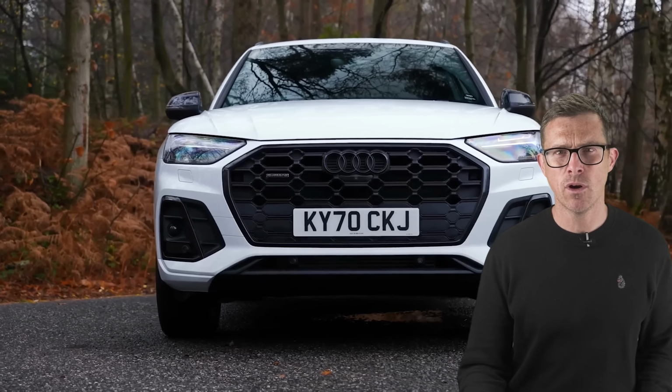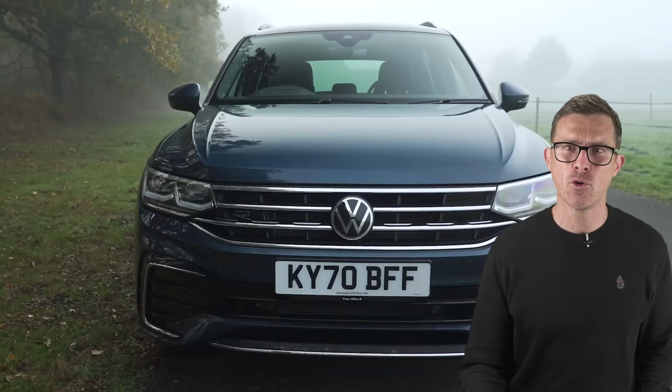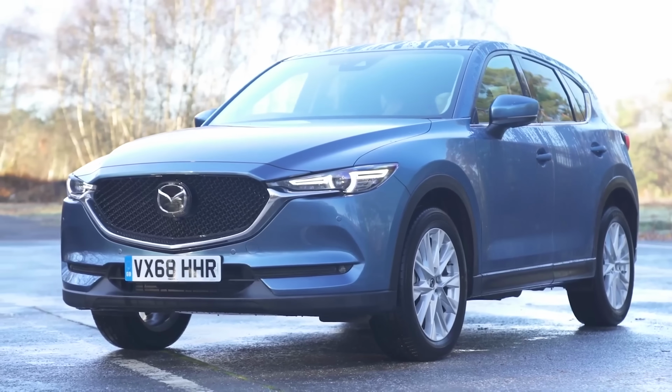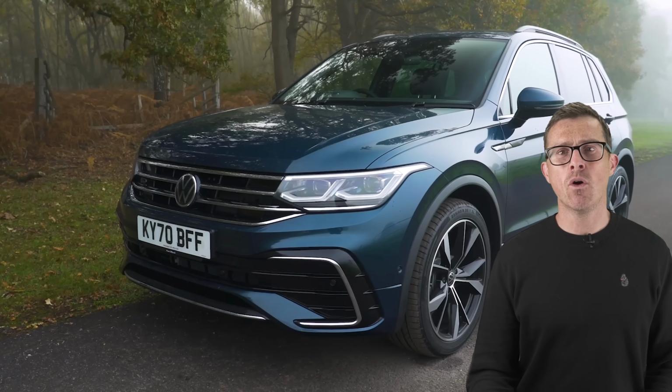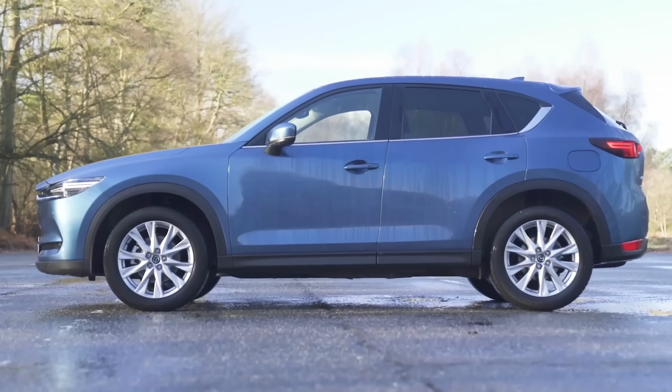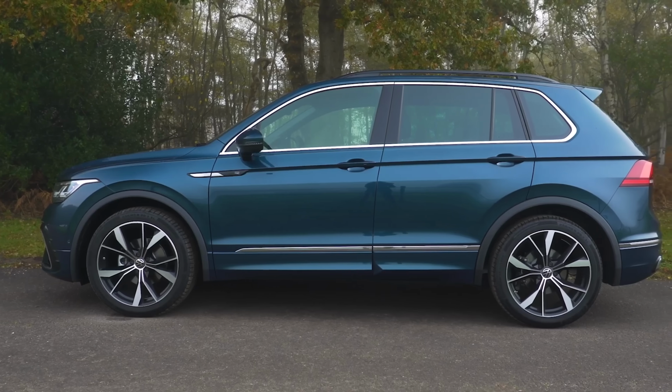Come to think of it, what about the laws governing safety and how far your head is from the top of the windscreen? And how high your headlights are? Well, what do these laws give you? Generic shapes, which is why lots of medium SUVs basically look the same. The Audi Q5, Mazda CX-5, Ford Kuga, VW Tiguan, I mean, they're not exactly distinctive, are they?